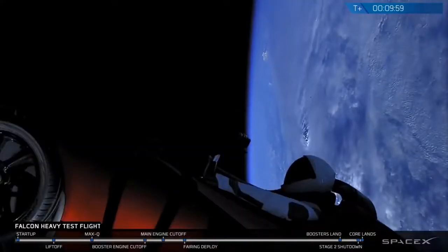Meanwhile, other two landings, those were absolutely gorgeous. Meanwhile, the second stage is continuing its trajectory towards Mars. It's all looking good there. John Ike, come give us a recap of the full mission. If you could hear all that cheering, it was an outstanding test flight of the Falcon Heavy.